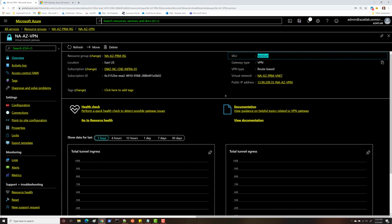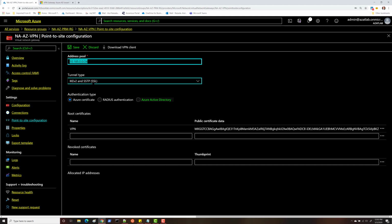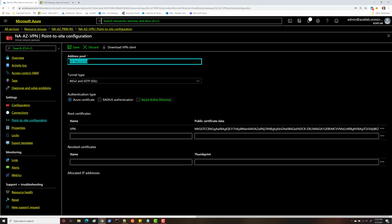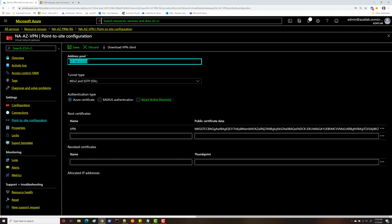That's the first point. The second point of configuration, once you have deployed the VPN gateway, which would generally take about 25 to 30 minutes to be provisioned, you come here to the point to site configuration and configure your address pool for your VPN client. You can pick up anything that you like. You choose the IKEv2 and SSTP tunnel. You need to have the root certificate that you will be using from the end client perspective. This is the root certificate. You need to export it in DER 64-bit, copy the certificate, paste it here, and you're good to go. Obviously, you need to have the private key of this certificate deployed on each VPN client, and that's all this configuration is about, right? So this is already done.